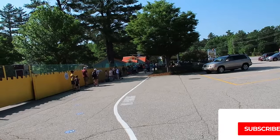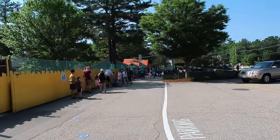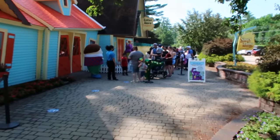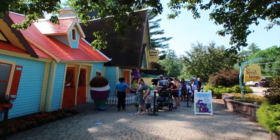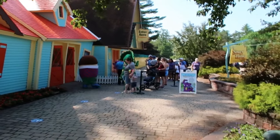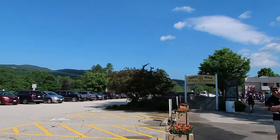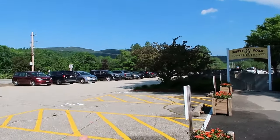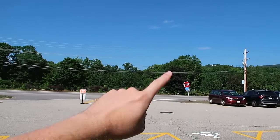We are here 20 minutes before opening, and there's already a line, just in case you're curious. By the way, it's kind of cool. They have their mascots out entertaining guests in line. And also they have a season pass holder line over here and a regular ticket line over here, which is a little bit longer. And for their parking lot, they actually have one parking lot on this side of the street and another parking lot on the other side of the street, right over there.